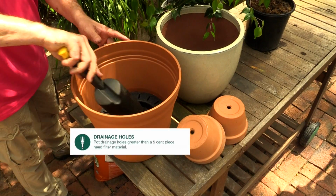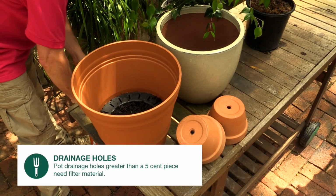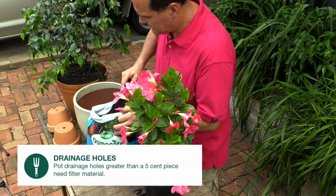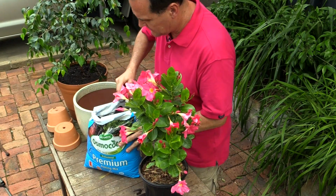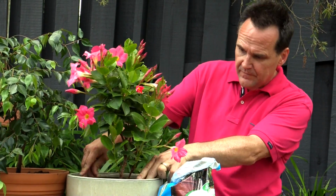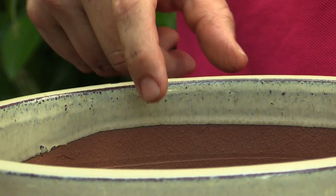Okay, so you have your plant and you have your professional potting mix, so here are a couple of tips on potting up. If the hole in your pot is smaller than a 5-cent piece, then you don't need to cover the drainage hole with gravel or filter material. Just add your potting mix. Bring the potting mix up to the right height for the plant's root ball to sit on, remembering that the plant needs to be at the same height in the new pot as it was in its old. And the top of the mix should be about 2 centimetres down from the lip of the pot. That way you'll be able to fill it up with water and it'll just soak in.